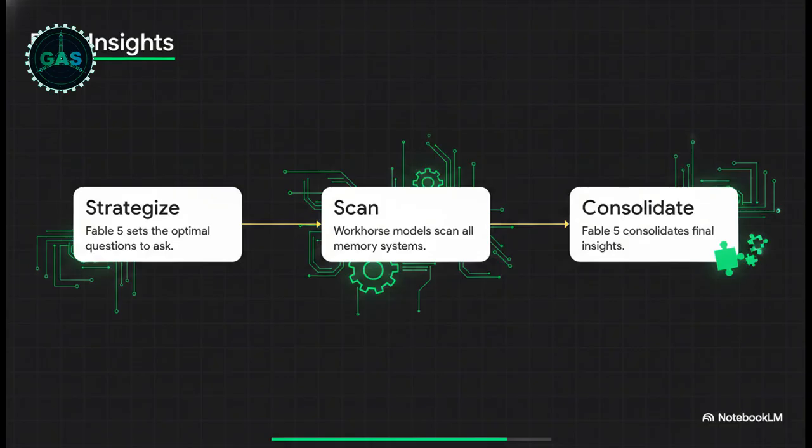And finally, Step 3. Those workhorses compress the answers, hand them back to Fable 5, and Fable consolidates them into high-level, actionable insights. You are getting maximum level performance, but for a tiny fraction of the cost.